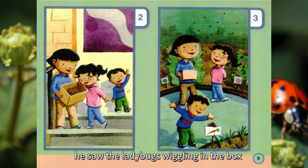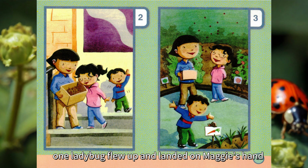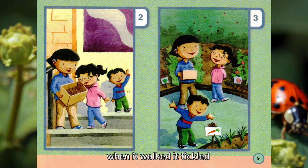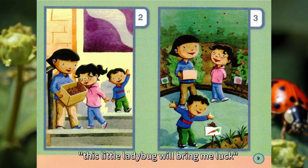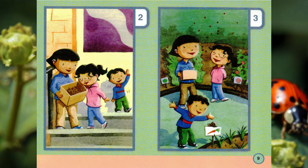He saw the ladybugs wiggling in the box. He tried to wiggle too. Everybody laughed, and Diego clapped for himself. "Did you know that some people think ladybugs bring good luck?" asked Sofia. Just then, one ladybug flew up and landed on Maggie's hand. When it walked, it tickled. Maybe, she thought, this little ladybug will bring me luck. Maybe I'll have a letter with good news when I get home.